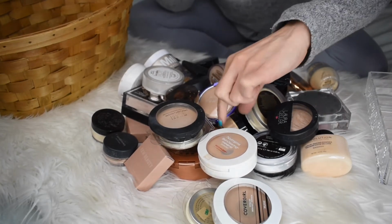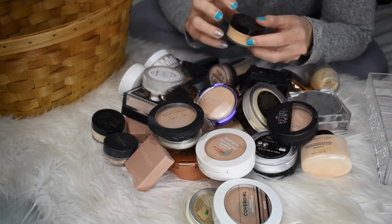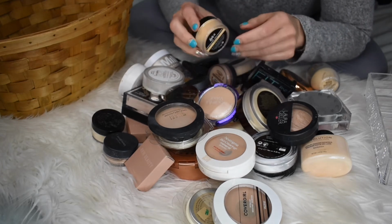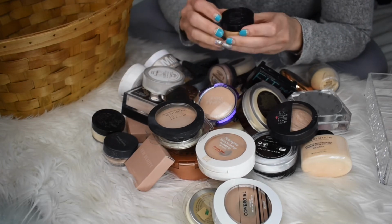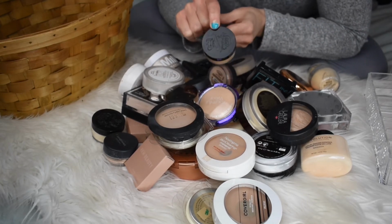Another foundation I'm going to declutter is this one here by KVD Vegan Beauty. It's in the shade Golden. When I purchased this from TJ Maxx, I did not know what I was doing. I thought these were powders for color correcting. Girl, I was seriously hit with the stupid stick. I'm gonna declutter this. It's not the right shade for my face.